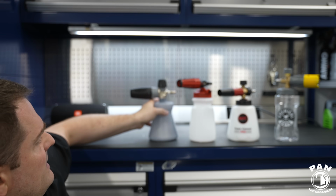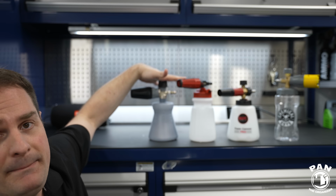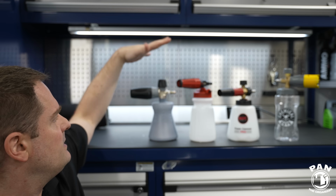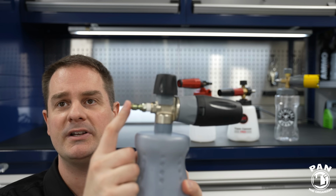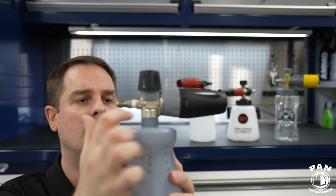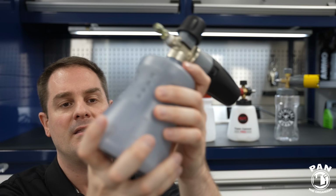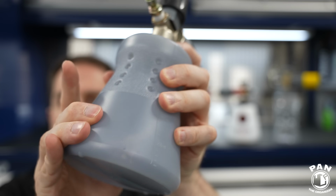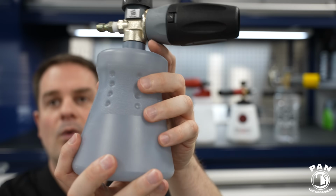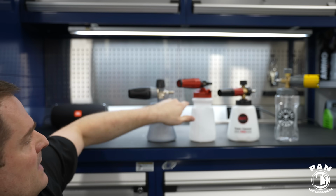So the next one, the foam produced by the MTM PF22.2 was pretty good. Build quality, I have to say, is pretty sturdy. Comes with the 1/4 inch quick connect. This is probably brass or metal. The rest is plastic. The canister itself is pretty sturdy, but still a bit flexible, but well done. And thanks to the new version, now it won't tip over.